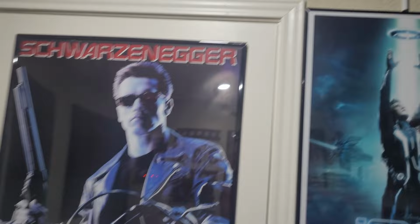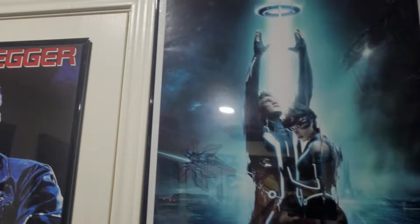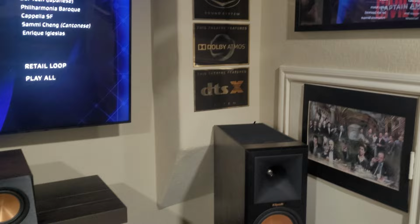So far, I've been using these Sony elevation speakers, which, by the way, I may add, they sound pretty good. They match really well when it comes to timbre to my Klipsch Reference Premiere line. They're not the greatest. Obviously, they're not the same quality or the same ballpark as the SVS, but I must say, they do their job and they do it well. So for a couple of budget speakers, they handle themselves really well. But I am working on replacing those.